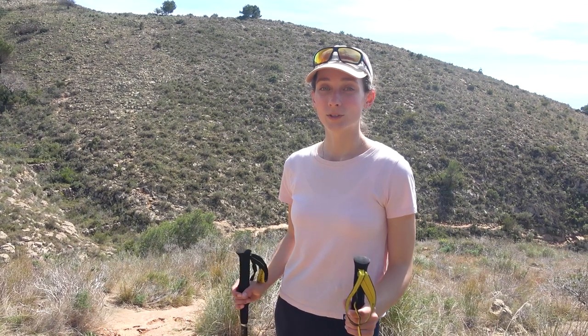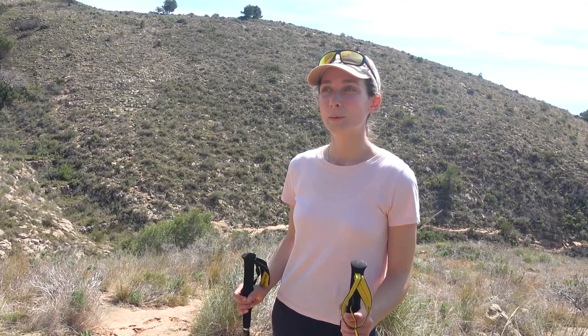Just several hundred meters after the Benidorm cross, we start to ascend right away, quite a steep uphill, to the highest point of this trail, Alto Governador, which is 438 meters. But we still don't know how challenging the trail is going to be. We're gonna check it out.